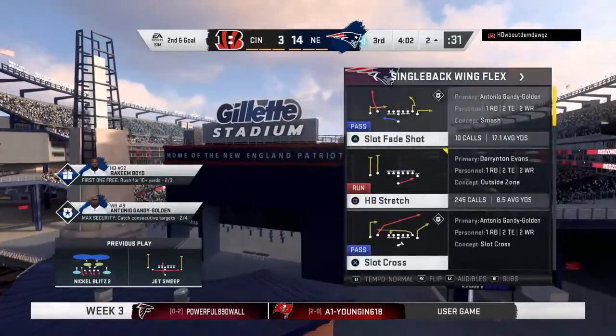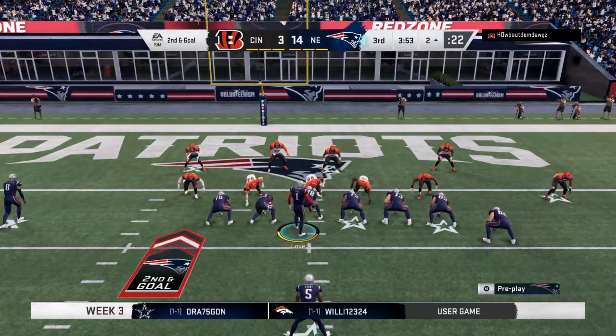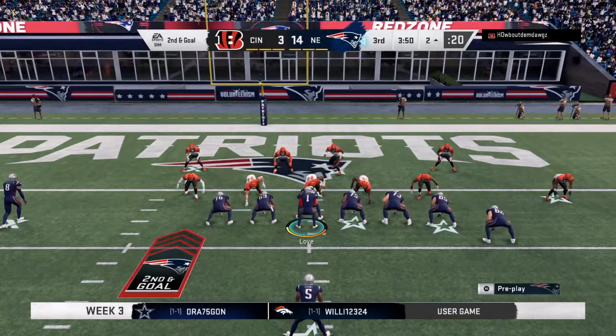Third quarter and you've got the lead. You're not ready to go into that 4-minute offense to close the game out, but a running game can really benefit your team right now. You got nothing.